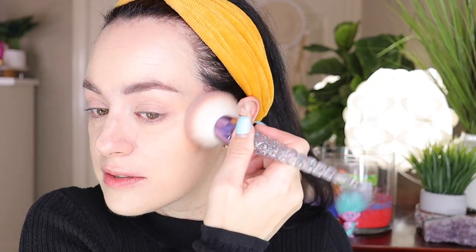So I will be using the Essence Matte Bronzing Powder in the shade Natural. So I'll be going in with my nice unicorn fluffy brush and start at the top here on the cheekbone and bring it down. I love this bronzing powder. Can't stop using it. A little bit on the nose.